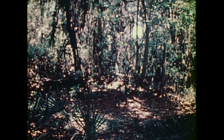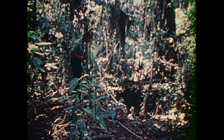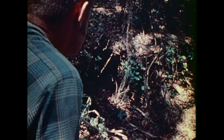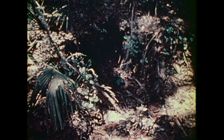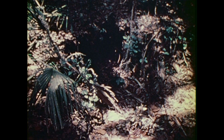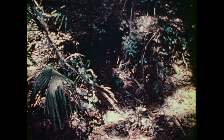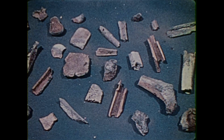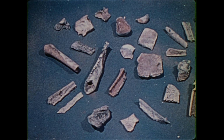Evidence that early Indians also found this area a rich source of food is shown by approximately 10 Indian mounds on the refuge. Some of them are burial mounds, others are known as middens, which are discarded piles of oyster shells, bones, and broken crockery. Archaeologists date this material as originating between 100 and 800 AD.